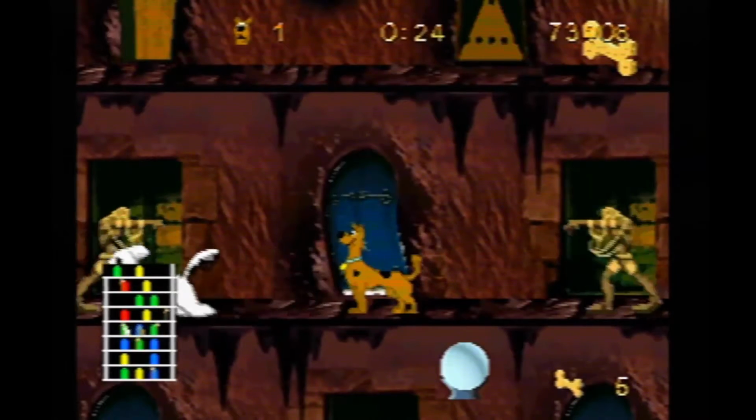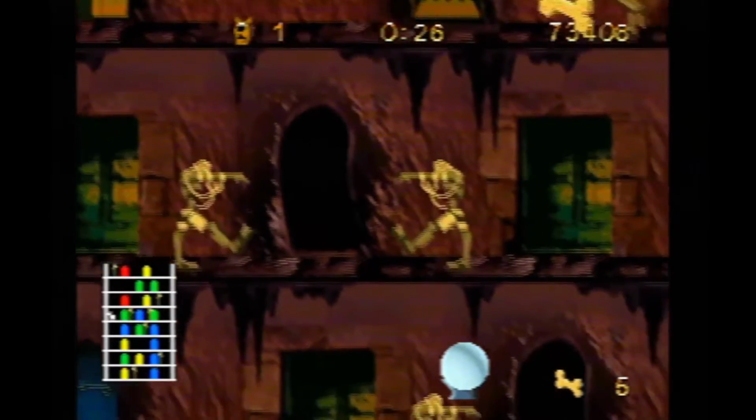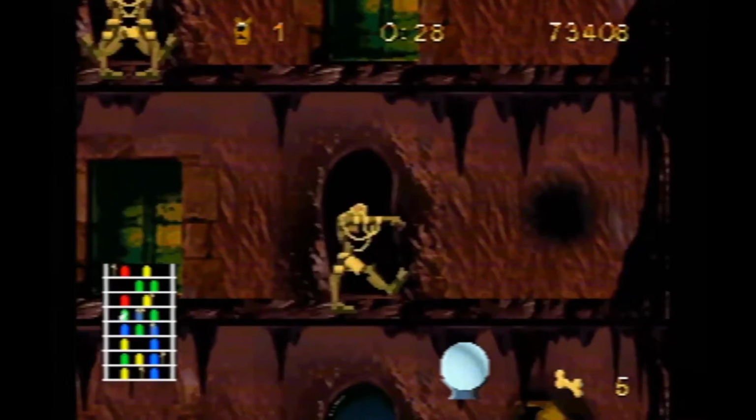Navigate your way through the floors to the bottom and find the exit. It's clearly marked by the open wall on the bottom floor on the right side.